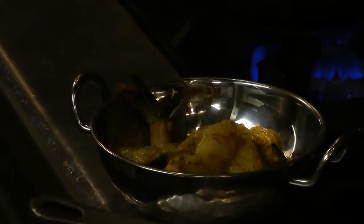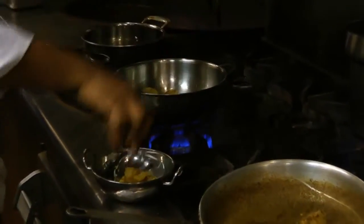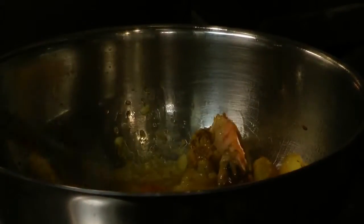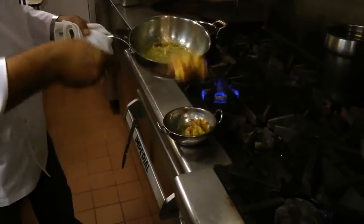For the vindaloo, I really love to do it with shrimp. I'm searing the shrimp, a basic way of cooking shrimp. Just grill the shrimp with a little garlic, and then we can make the sauce. Saute the shrimp a little bit so that it gives you a nice flavor. Taking the shrimp away, because I need to simmer it in that vindaloo sauce. Reduce the oil a little bit from there.